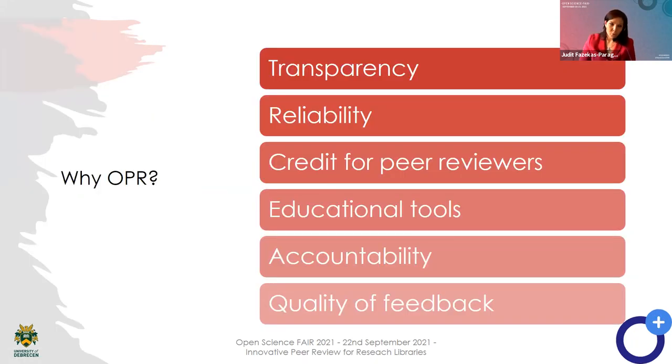Why choose open peer review? This is a good question. It is transparent, it is more reliable, it gives credit to the reviewers, it can be an educational tool, it will improve accountability, and it can improve the quality of feedback. So we have six good reasons to use open peer review, and it connects to open science.